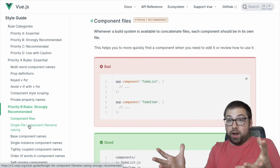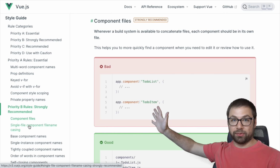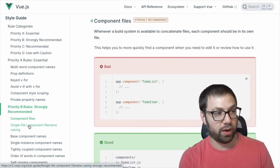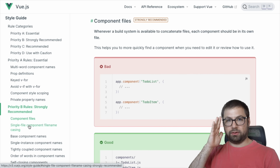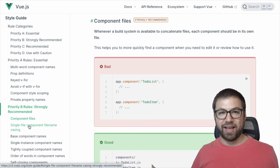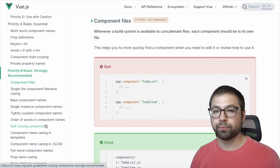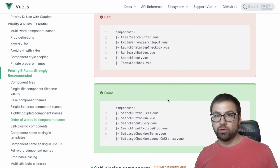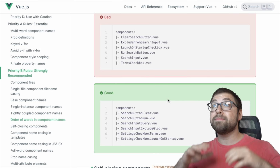This is incredible. Why doesn't React have it? I want React to have this. There are so many idioms and conventions in React land, and you could argue that it's good to have that as well. But for newcomers to React, it is horrendously overwhelming. Should my component names be camel case, kebab case, snake case? All these questions you have when you're starting an application, like the order of words in component names, just making different Vue.js applications more similar as you navigate from one code base to another is immensely valuable.